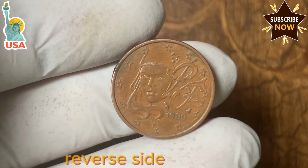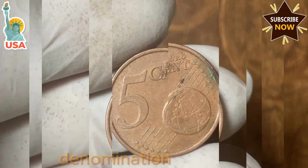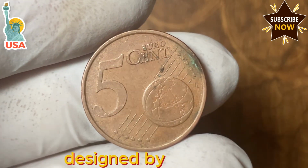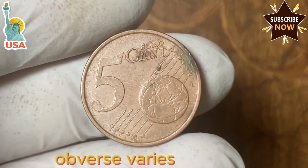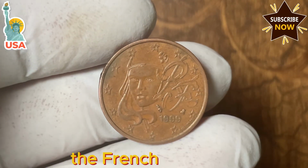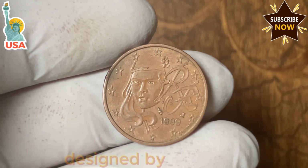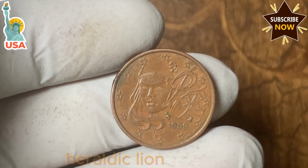The common reverse side features a globe showing EU-15 countries and the denomination. Designed by Belgian Luc Luycx in 2002, the national obverse varies by country. For instance, the French version features Marianne, designed by Fabienne Courtiade, while the Finnish version bears the heraldic lion.